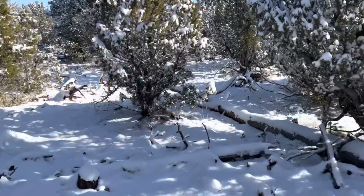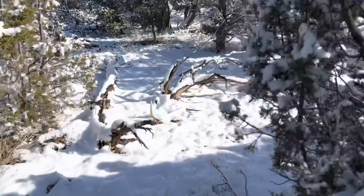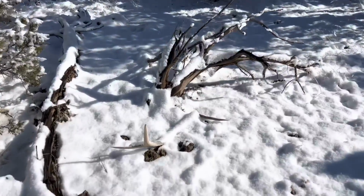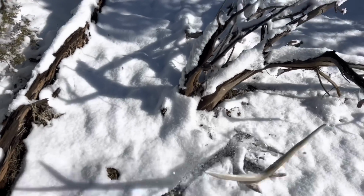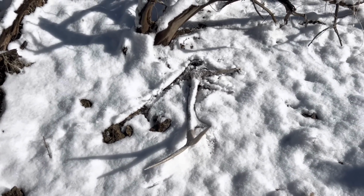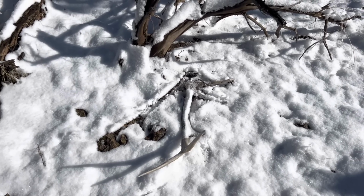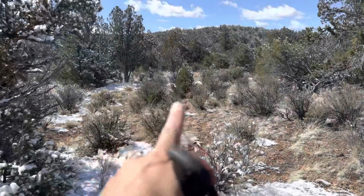Not very big. Maybe just a 4-point raghorn, but it's an antler. Little 5-point. But let's mark it on the map, throw it on the pack, and see what else we can turn up today.